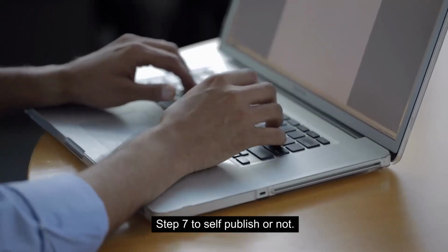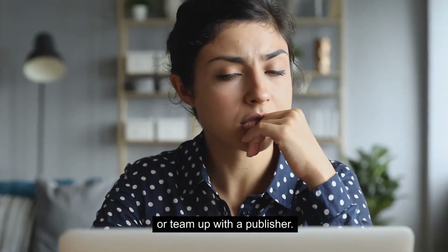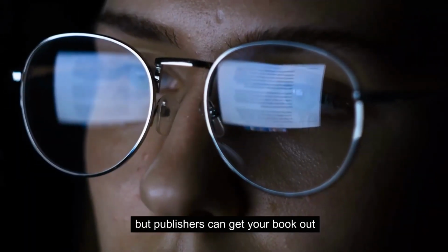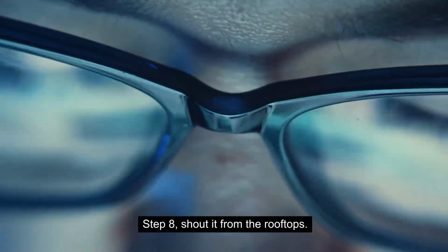Step 7. To self-publish or not. Think about whether you want to go solo or team up with a publisher. Doing it yourself means more control and maybe more cash, but publishers can get your book out there like nobody's business.